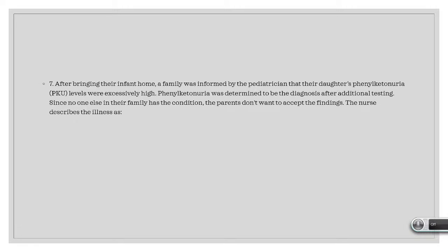Next, question number 2. After bringing the infant home, a family was informed by the pediatrician that their daughter's phenylketonuria levels were excessively high. Phenylketonuria was determined to be diagnosed after additional testing, since no one else in the family has the condition.